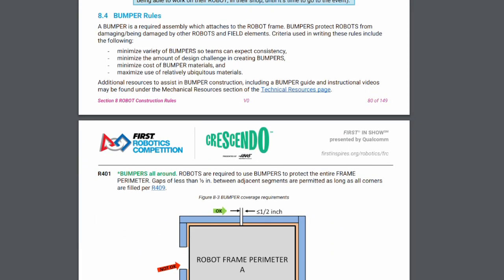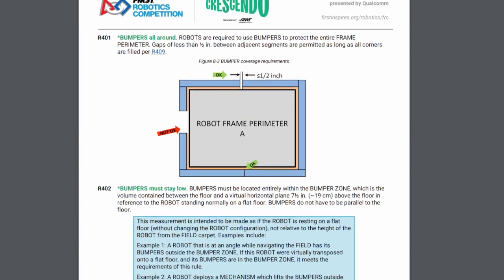8.4. Bumper rules. A bumper is a required assembly which attaches to the robot frame. Bumpers protect robots from damaging/being damaged by other robots and field elements. Criteria used in writing these rules include the following. Minimize variety of bumpers so teams can expect consistency. Minimize the amount of design challenge in creating bumpers. Minimize the cost of bumper materials. And maximize use of relatively ubiquitous materials. Additional resources to assist in bumper construction, including a bumper guide and instructional video, may be found under the Mechanical Resources section of the Technical Resource page.